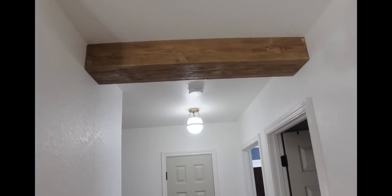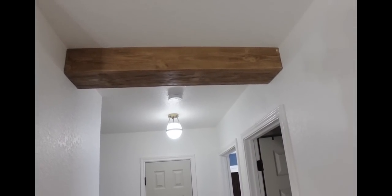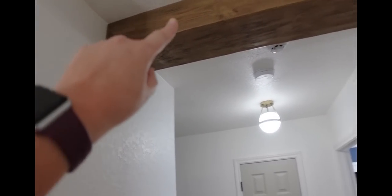And now I'm going to add the next two beams, but I'm going to install them a little bit differently, where before I was able to put blocks on the side and install it, well, where I want to install the middle beams, like right here, it doesn't have a stud, so I'm going to go from the ceiling.